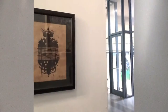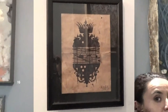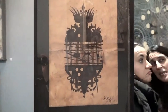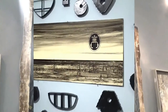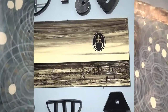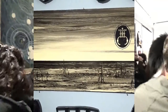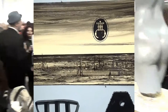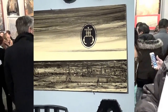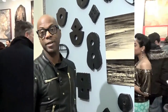And this one is called Birdcage. It's coffee on paper. I coated the paper with coffee and then continued to paint with coffee. This entire piece is called Starry Night, along with the wooden metal pieces and this central piece of wood in the middle that's painted with sign paint. It was initially called Study for Wetlands, but it's more Starry Night.